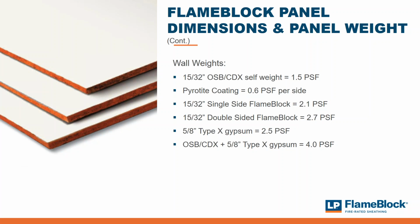So when you look at a traditional approach for a fire-rated wall where you have your sheathing and your 5/8 type X gypsum, you're in the ballpark of 4 pounds per square foot. So there is a reduction in the weight of that wall assembly when looking at FlameBlock wall assemblies.